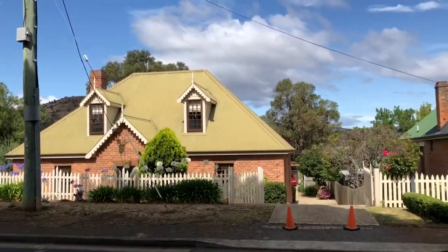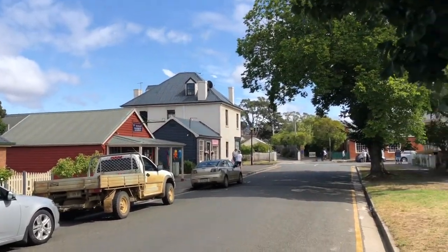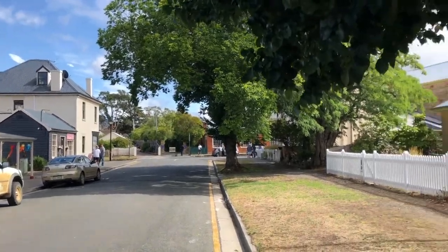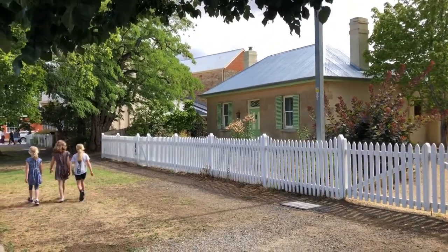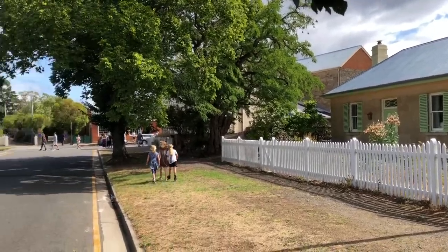That gives you a bit of a flavour of what Richmond itself is like as a town, a village. It's a very good English-style village here in Australia. Lots of sandstone buildings, lots of concrete buildings and so on.